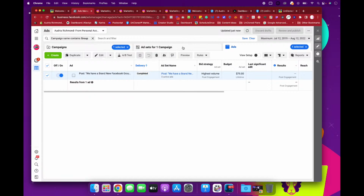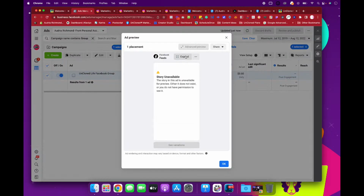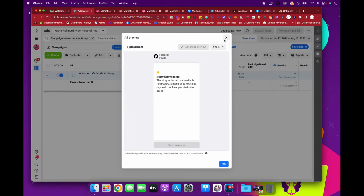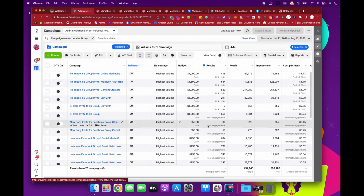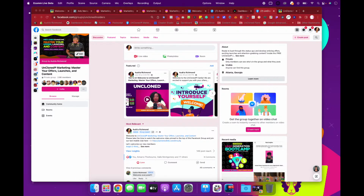Oh, that's a story ad. Hold on, y'all. Let me go back. Let me see what this one looks like. I don't know why this is not coming up. Maybe I can look at the post. I do not know why it's not coming up. Anyway, we had different types of ads that we ran. If I had more time, I would have pulled it up. But for the most part, one of the things that we ended up doing was running ads. Okay, so we ran ads. I was trying to pull up some examples to show you, but I don't know why it did not come up.